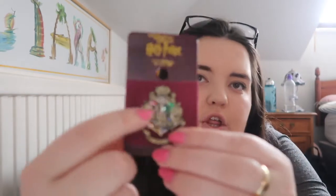It's got lots of 3D little bits to it. It's not just a flat Hogwarts logo, it's got lots of elements to it and it's sparkly and glittery, and what more could you want in a pin? So that's the Harry Potter stuff done. I didn't get too much from that.